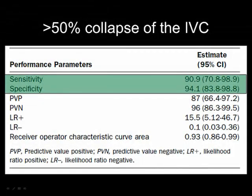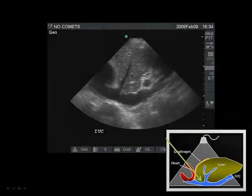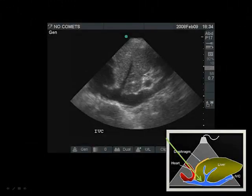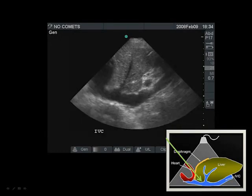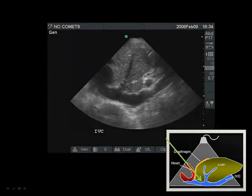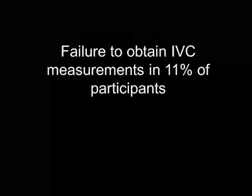Now, in terms of comparisons with static estimates of right atrial pressure, there's fairly good evidence to support that greater than 50% collapse of the IVC correlates well with a CVP of less than 8. Now, conversely, if we have a patient with adequate venous return and high right atrial pressures, we're going to see a static, unmoving IVC. While this patient still may be volume responsive, I would at least approach this patient a little bit more cautiously in terms of administering volume.